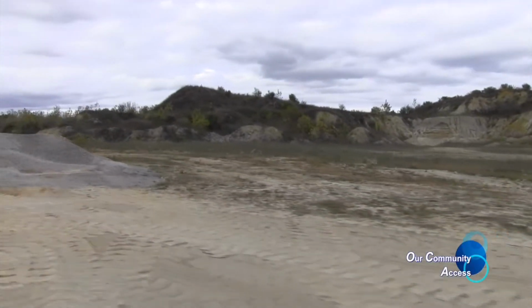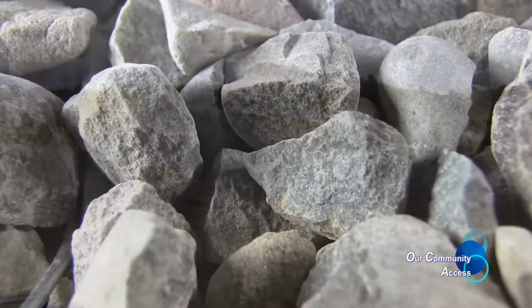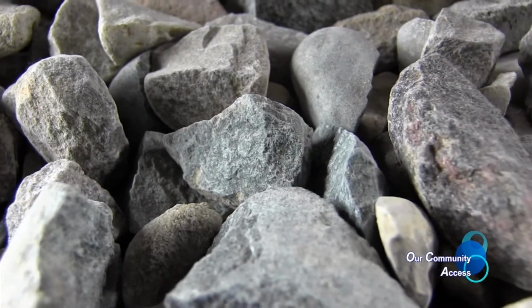We're making just a handful of products that we used to make because we are basically starting back up. We're making mostly fill materials, sands, road gravels, boulders, topsoil, things like that, which are of benefit to predominantly truckers, excavators, and landscapers.